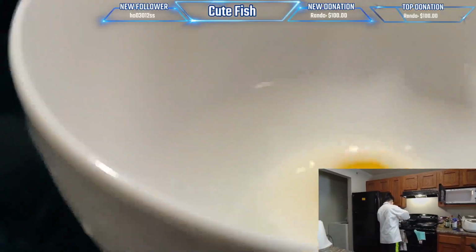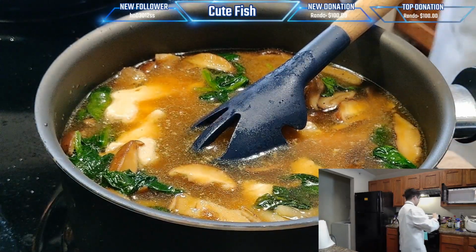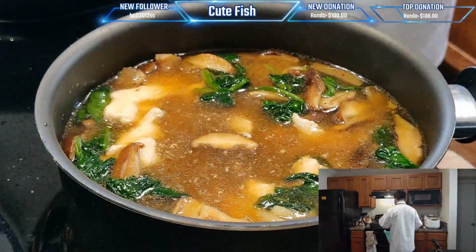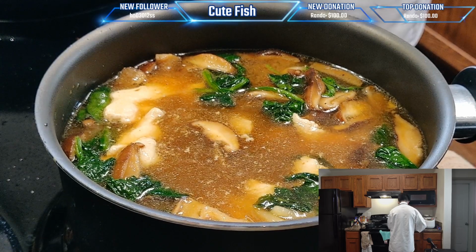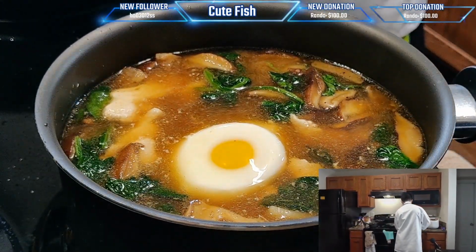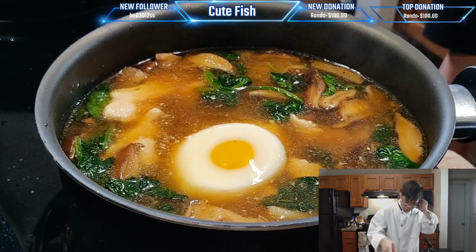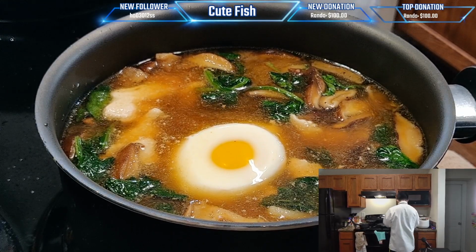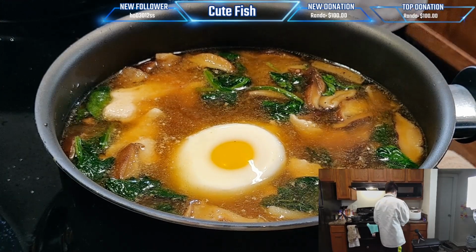Oh, hey, take a look. You can see the egg in there. It's cooked. Center's gonna be liquidy, I hope. I'm gonna go ahead and scoop this in there. And then crack the other one. No, there's no butter in this. None at all.